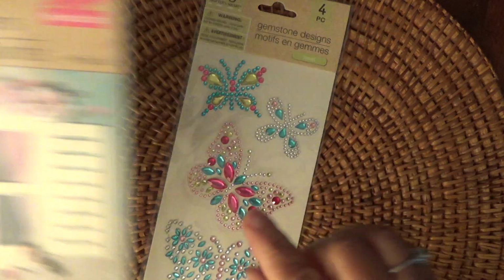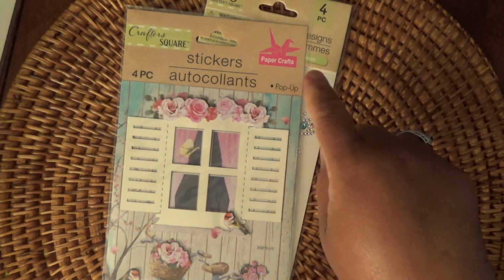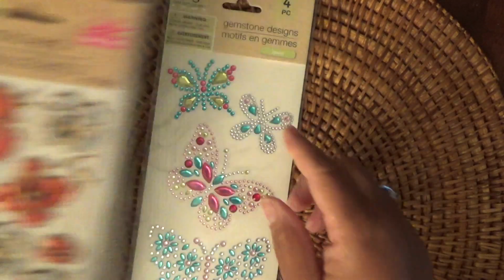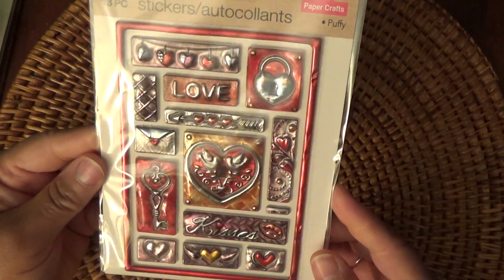And it's funny, now they have this paper craft on some of these stickers, like to make them a little different from the other stickers that they have. So that's those. And then I picked up this one also from Valentine's Day. I didn't make a card with it.